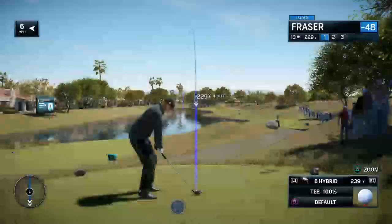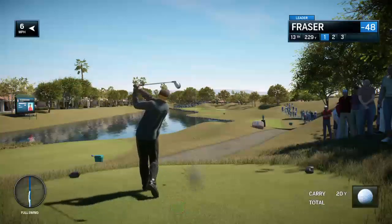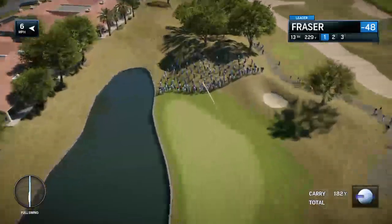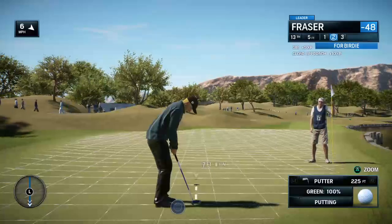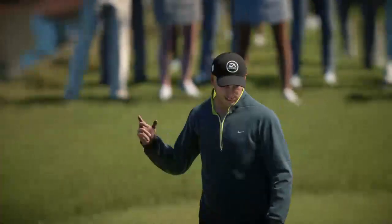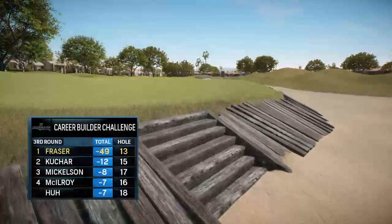Now teeing off here at the par 3, 13th. Wow, Frank, he is dialed in. Yeah, that was just some shot in there. Easy birdie. And this will be a 5-foot putt here. Continues to amaze, yet another birdie, and what a day it's been.